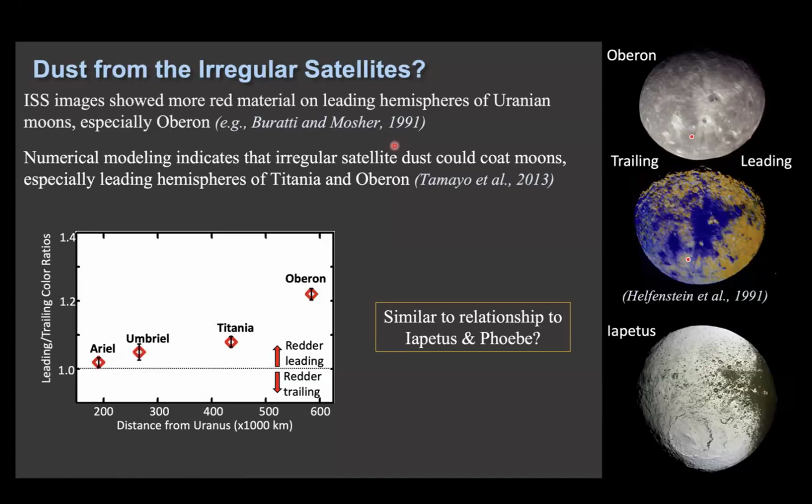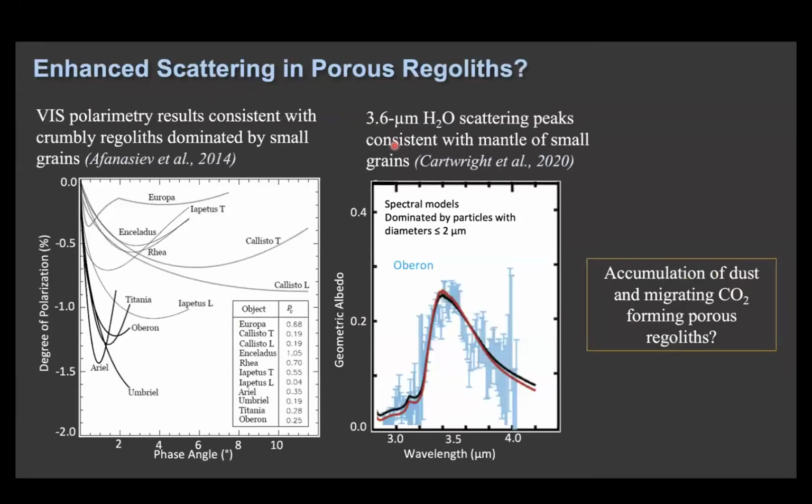And so in the Uranian system, there could be a similar relationship between the irregular satellites and the classical moons collecting dust to that of Iapetus and Phoebe at Saturn. Of course, Iapetus's hemispherical dichotomy in albedo is much more pronounced than anything we see at Uranus, but the process could be somewhat similar.